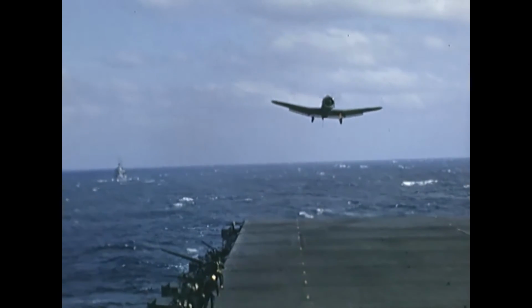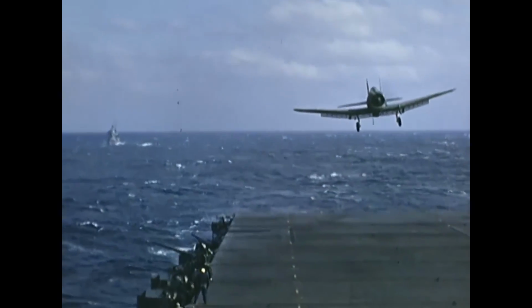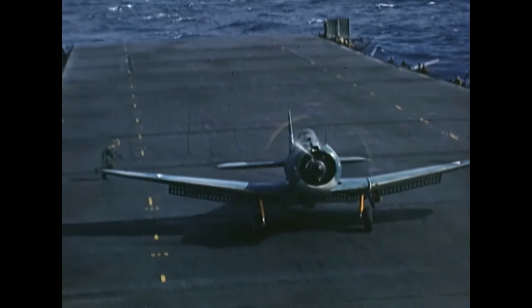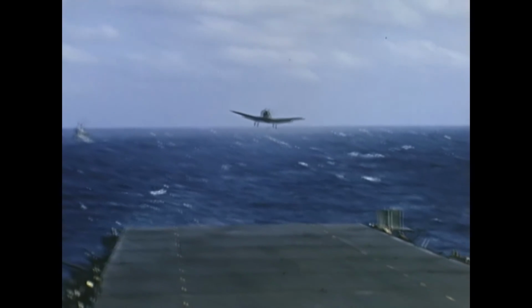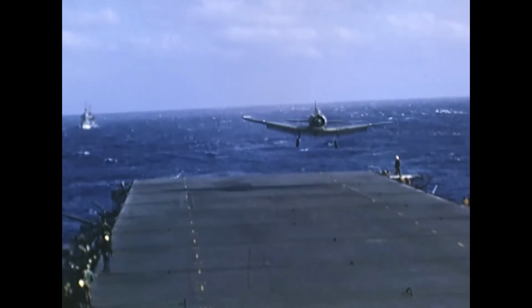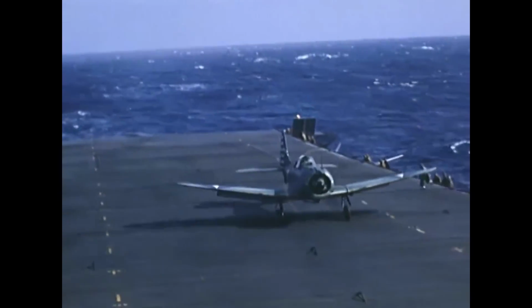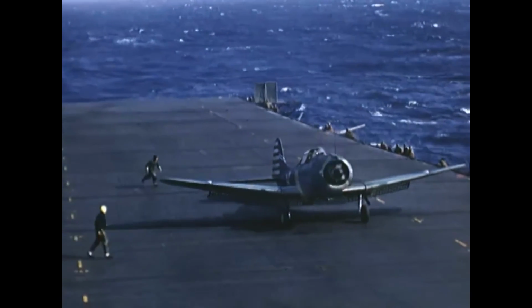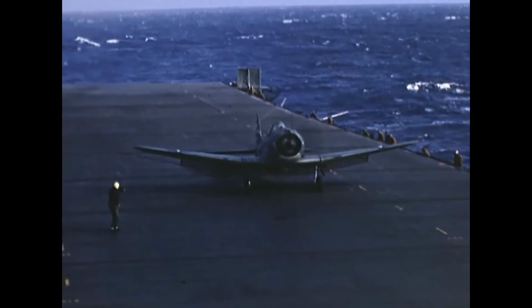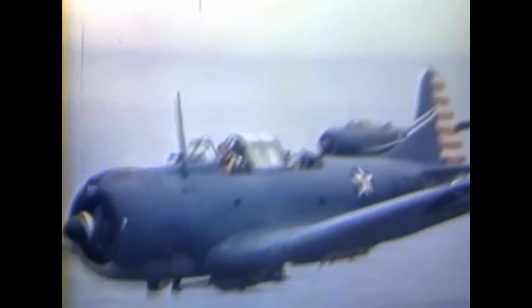A total of 5,936 SBDs were built during the war, and the last of them rolled out of the assembly line on 21st of July 1944. During the war, they managed to sink 6 carriers, 14 cruisers, 6 destroyers, and 15 transport ships, and despite their lack of speed, they did formidably against the Japanese planes as well. The Dauntless was one of the most important aircraft in the Pacific. It helped to turn the course of the war in the Battle of Midway, and sank more ships than any other bomber.